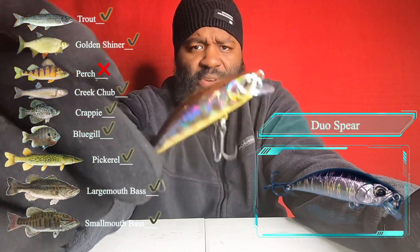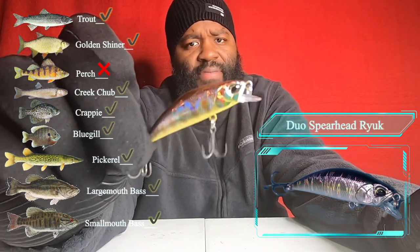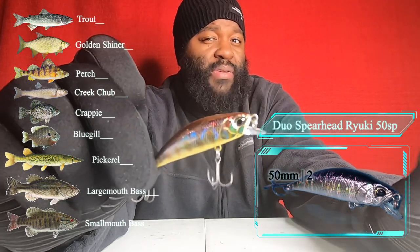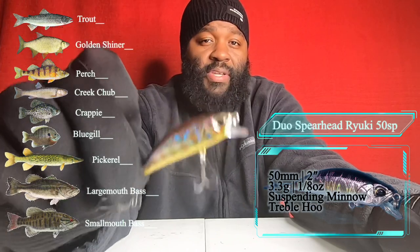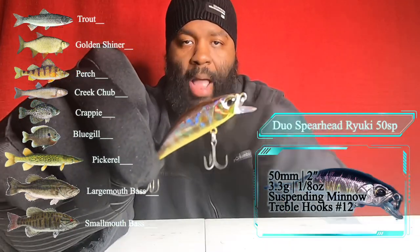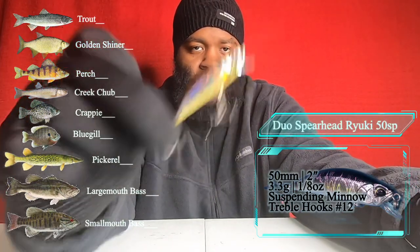Spearhead Ryuki 50SP. These recently came out. Bait finesse has, I want to say, 5 different colors. I think I've seen 15. I may have 12 different colors, maybe. The Spearhead Ryuki 50SP. I waited on this for a very long time. I usually would use the F, but I personally like suspended everything. If it's a jerk bait, it's going to have to be suspended.